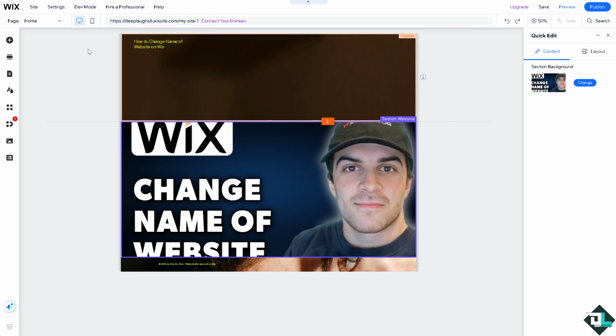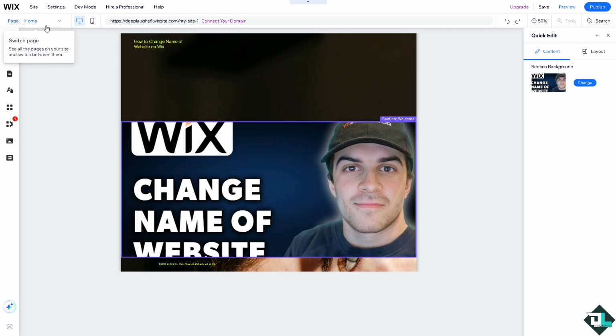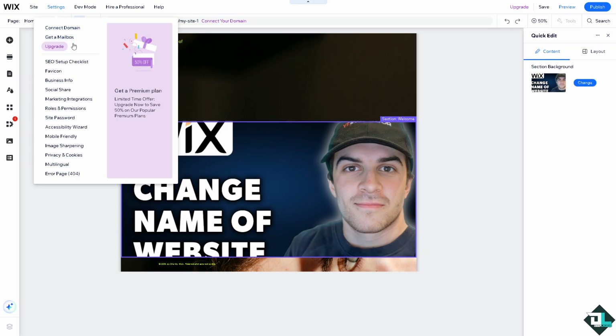Once you are logged into your account, if you are on the Wix website builder, if you click on the site settings, you're not going to have an option to change the website name. Instead, what I want you to do is go to the site button here and click on My Dashboard. What will happen is you would be forwarded here to this section.